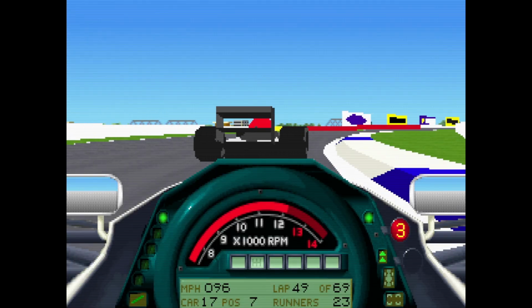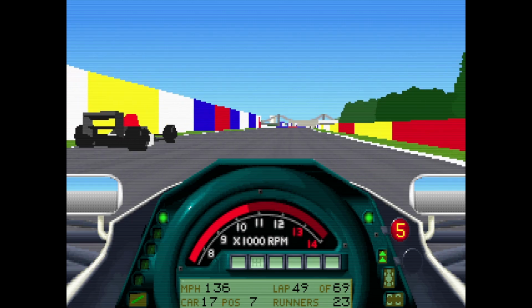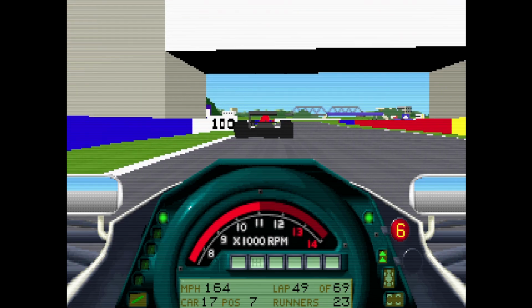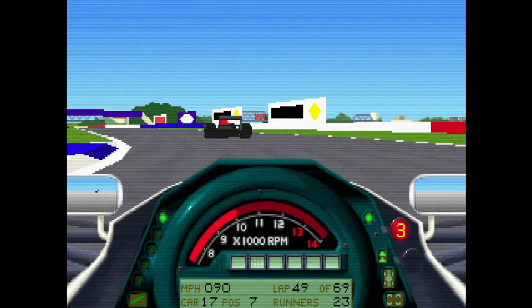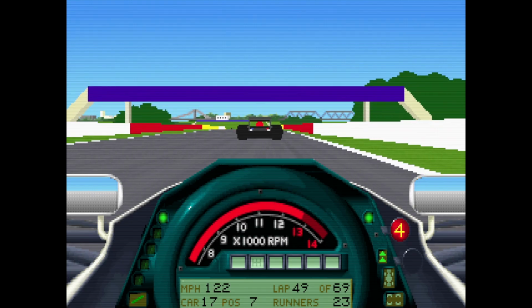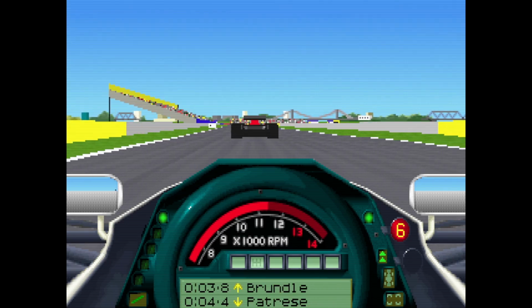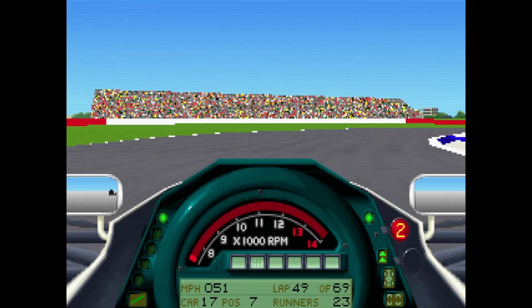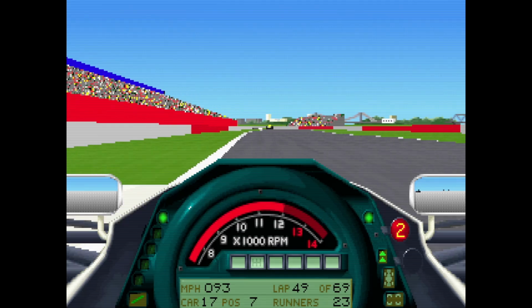Oh, it's come straight back around me. Thanks, Fondmetal. Oh, I'm in a battle here. Right, there's no point trying to follow him. Just going to follow him through here. Live to fight another day. Let's not take any more chances with the lap traffic. Here comes Patrese right up my tail as we battle with the back marker. Right, good. Let's crack on up the road. Try and hunt down Brundle.